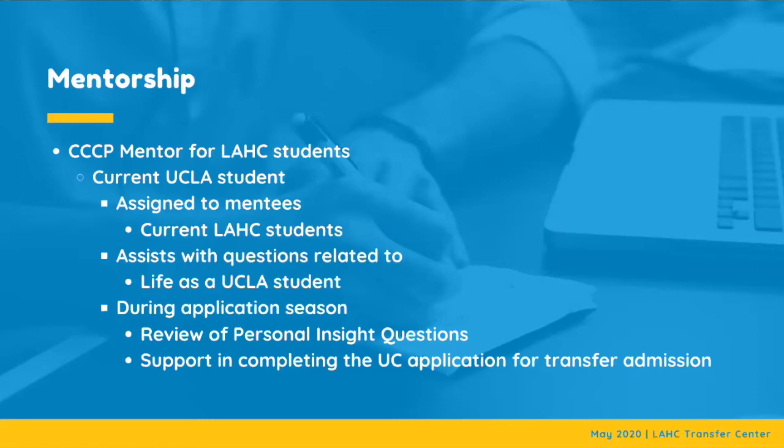Our intern in the past has done workshops on the UC application. Our transfer center also does UC application workshops, but they'll help co-facilitate, and then they'll support students in completing the application for transfer admission, and review the personal insight questions or the essay questions. But it's a lot of constant contact to help the student feel supported and motivated while they're on their transfer journey.